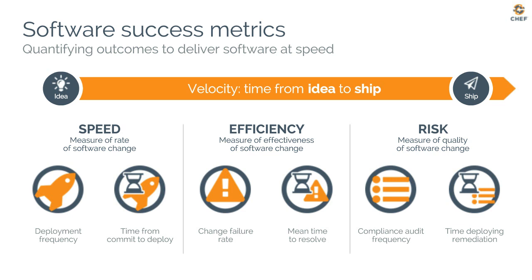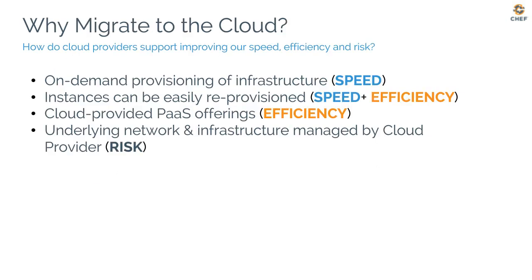And since these are all relative metrics, it's worth comparing as well how we gain from the cloud benefits in these metrics versus our on-premises methodologies. Here's a list of just a few reasons that companies might be looking to migrate to the cloud. First, the on-prem methodology for grabbing new infrastructure can often be time-consuming and costly when it comes to hardware procurement or even creation of new VMs.